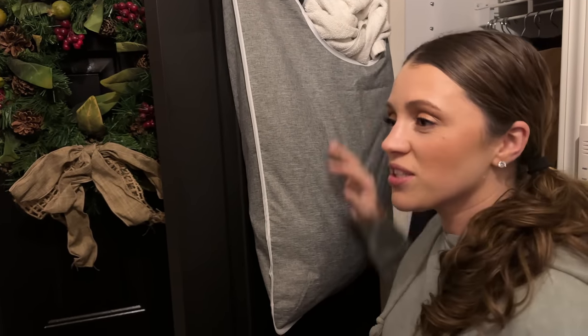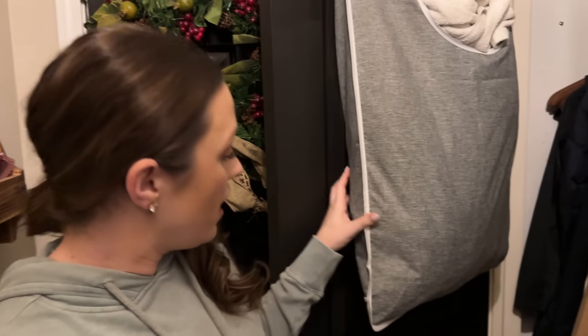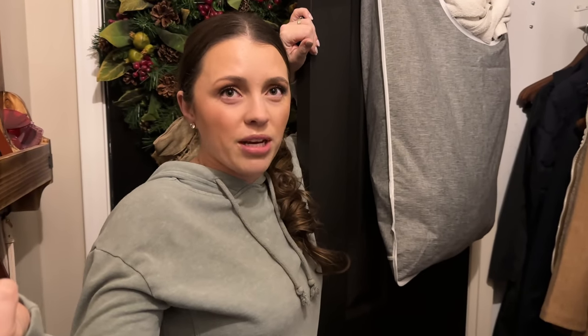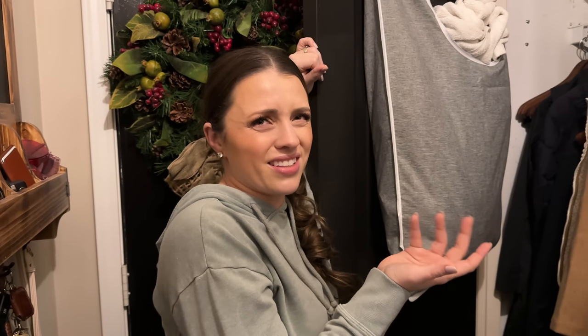You guys, we used to use a bucket up here. It just makes me so happy, and it doesn't take up space because it's hanging on the door. Depending on how big your cabinets are, you could totally hang it on the inside of a cabinet, but this is maybe a little big for that. And you wouldn't want it in your pantry. Well, I'm glad it brings you so much joy.